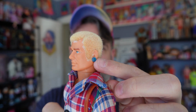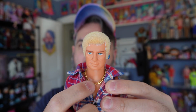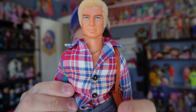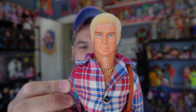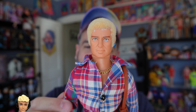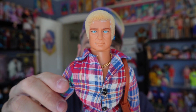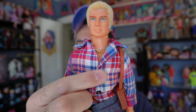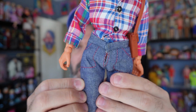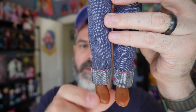And then he's got this one earring. It's an interesting choice for an earring, this blue earring. And then he's wearing this gold necklace, and it's an actual chain. And then he's wearing this flannel shirt, which the quality is amazing. It's that late 70s kind of quality where they actually put effort into the clothing. So I love that about the shirt. He's got actual buttons. And then if we move down to his pants, he's wearing these jeans. Again, they feel like a jean material almost. And then they're cuffed at the bottom.